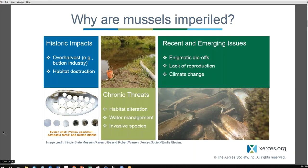But there are many chronic threats that freshwater mussels face. These include things like habitat alteration, water management practices that result in changes to flow and water level, especially drying of habitat. And then invasive species are also a major concern. With the introduction of zebra mussels to the eastern US, there were huge declines in native freshwater mussel species as well. So that's a real concern should some of those species become established in Western North America as well.